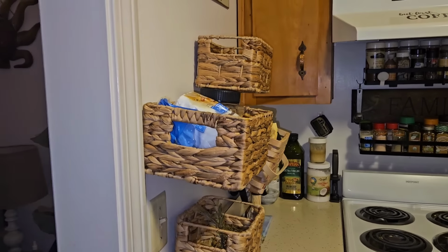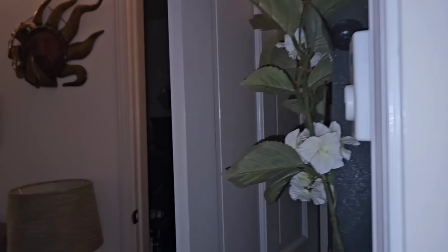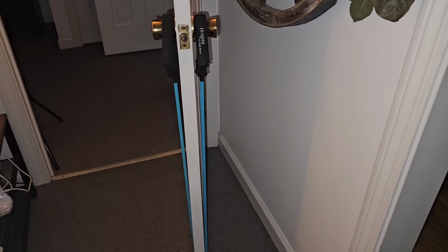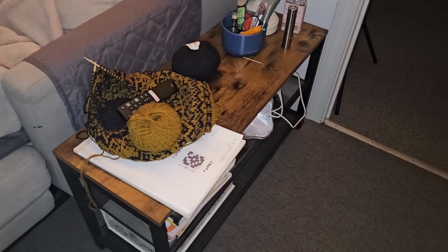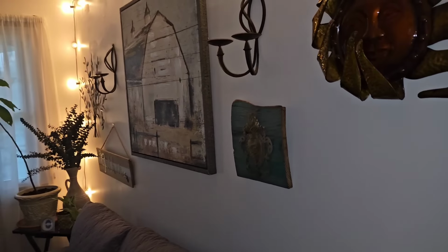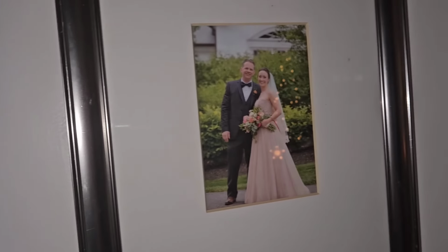You get creative when you live in small spaces, but I love it. Oh, and then I have my resistance bands right there, which is awesome. I am currently knitting. I'm always knitting. There's more knitting. And here, that's my daughter and her husband.